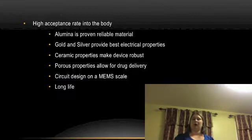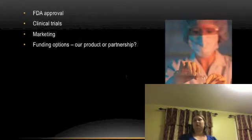The porous properties specifically of ceramic can also allow for drug delivery, and because ceramic is so robust, bacterial growth in general is very low on these things. They don't have to take them out as often. Another reason they sometimes have to remove these implants is they get infected.